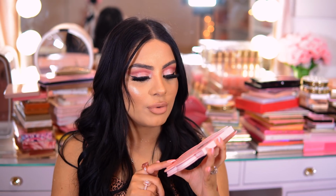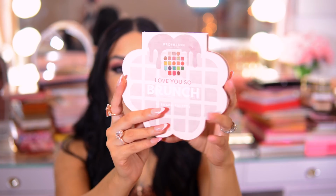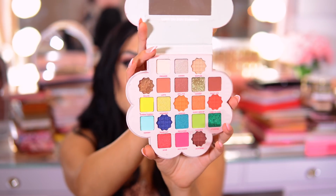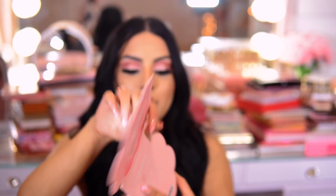So another one that I am gonna keep is this I Love You So Brunch Profusion palette, and this is on the more affordable side, but this does have a very unique color story, and I did like these shadows. I don't remember if I used this one for a video or not, but I do remember really liking this palette when I did use it. Actually, this glitter right here, it's so pretty.